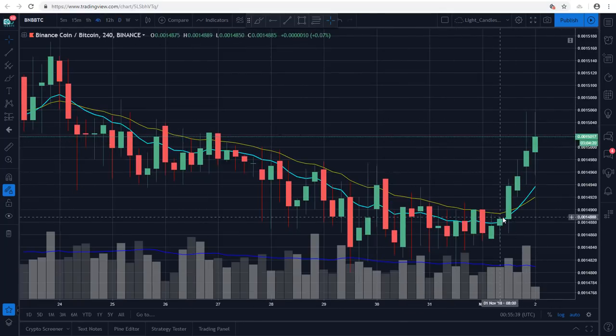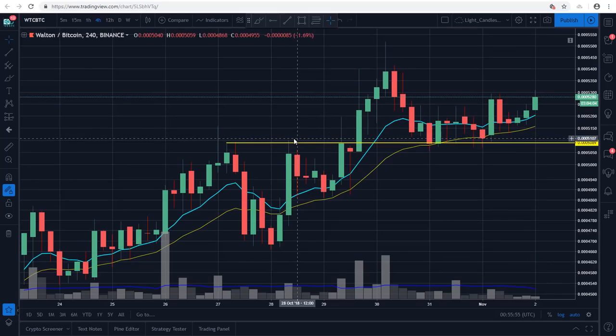You can see here the last several 4-hour candles, a lot of volume coming in. And so all in all, just good positive action on Binance Coin. Definitely a name I'm keeping an eye on here. A few others very quickly.